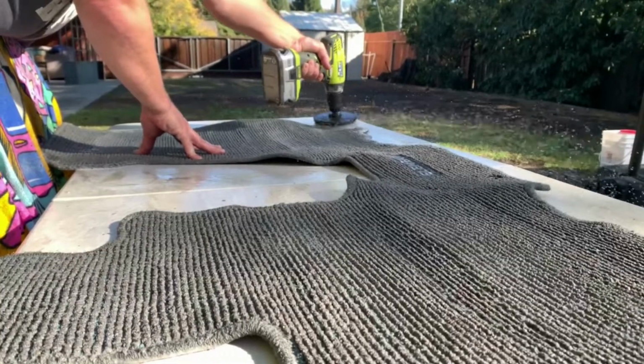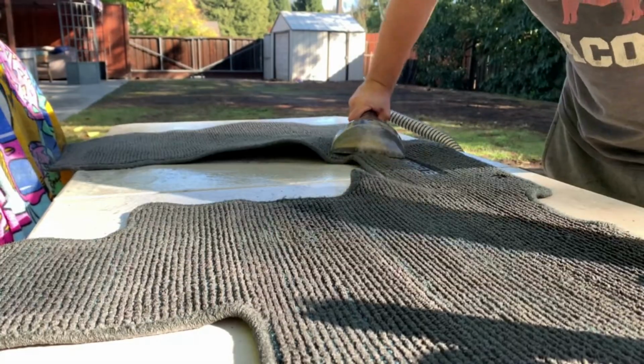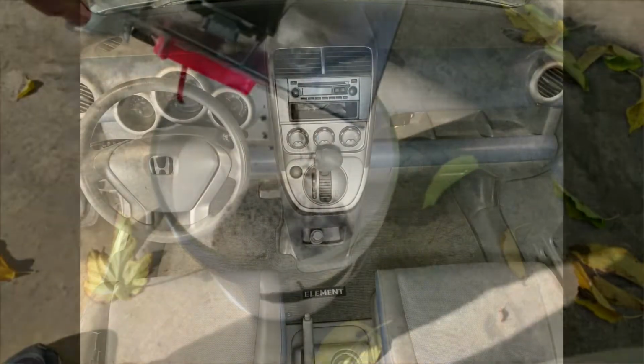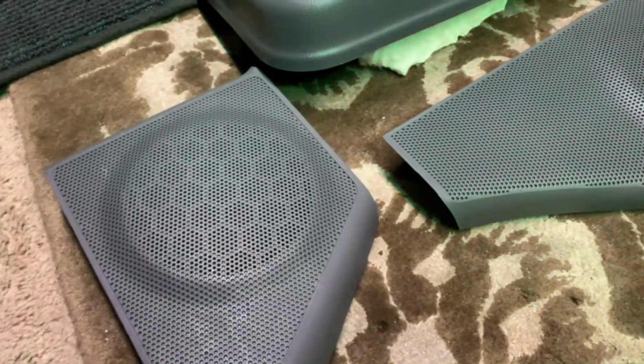So this car was pretty dirty when I got my hands on it. It had sat for a while, and they did not keep it very clean on the inside. I scrubbed and scrubbed, pulled the carpets out, pressure washed them. It was pretty nasty, but it came out looking really clean. And to clean off the rest of these panels, I just used good old-fashioned soap and water.